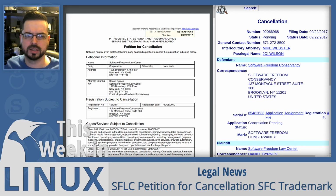And while you could say that these are decent arguments on the SFLC's side, the fact that it's taken them so long to do anything about it, and also that they were the ones to help the Software Freedom Conservancy get the trademark, this is probably not a very strong case on their part. So, well, I'll keep up to date with the leak, with the trademark law news, so you don't have to.